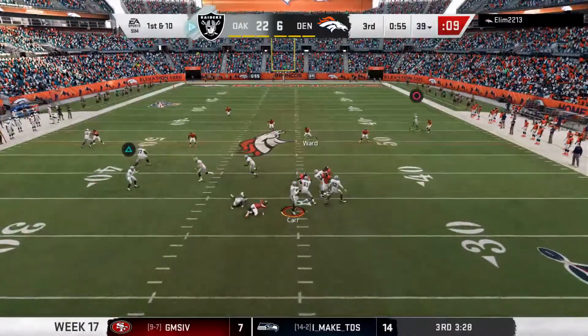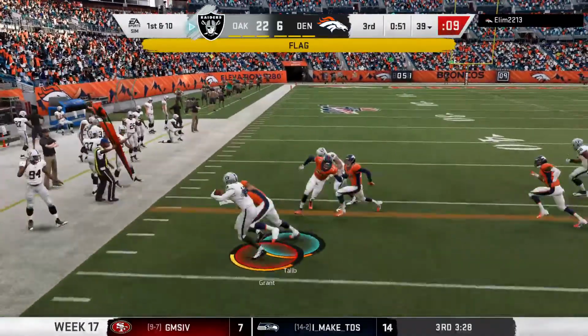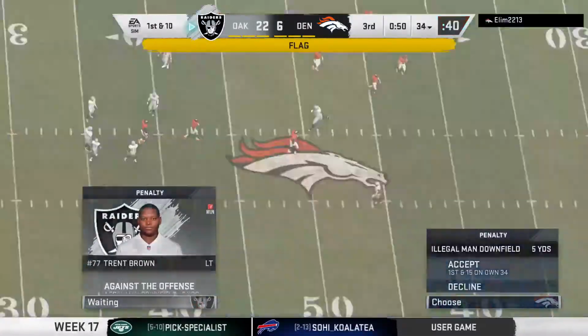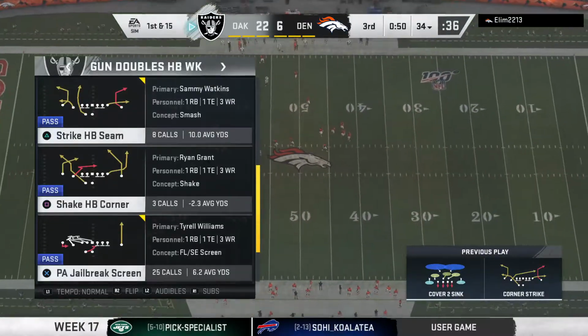Carr now on first down. Throw left side complete. That's Grant. That's on the Raiders' big money man, the free agent tackle Trent Brown. Let's go.